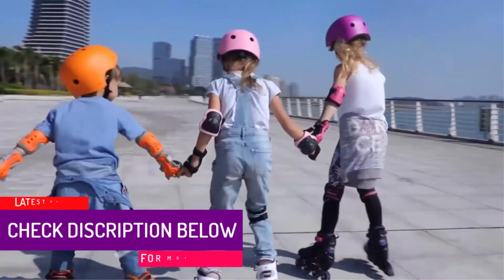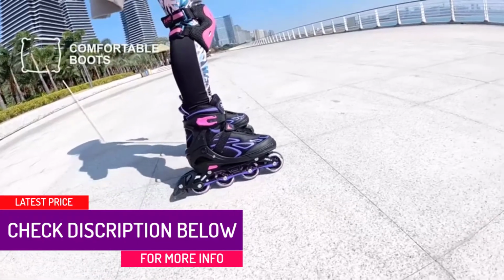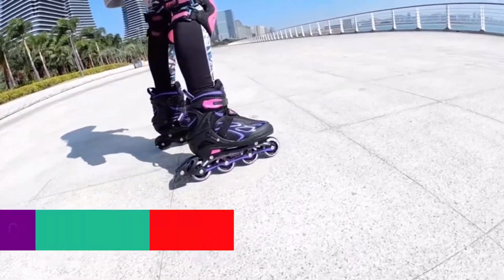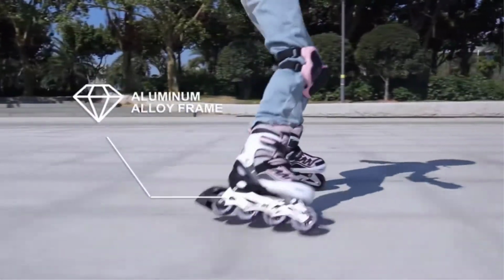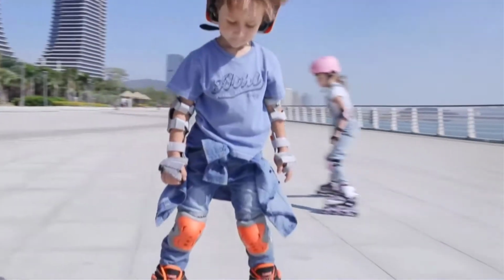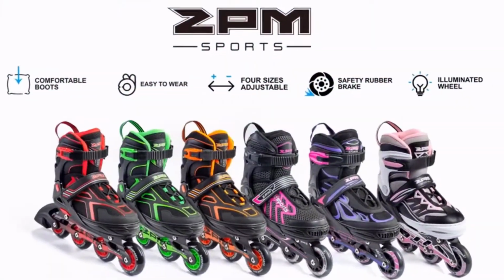Besides, it also has 4 adjustable sizes for youth, young and adult. And 2PM Sports equipped this product with tripper protection, ankle support, high-quality bearings, and more. However, the wheel balance is still a question, even though it doesn't affect the performance much.